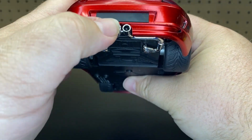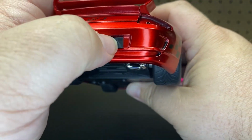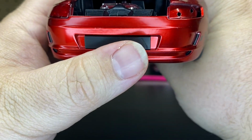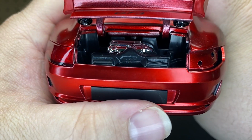But we have the exhaust back here, which is chrome. No license plate. There is a spot for it, which is plastic. Then take a look at the motor on this one. It is just chrome back there.